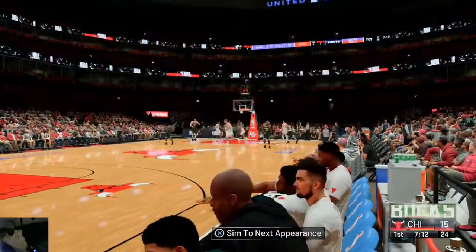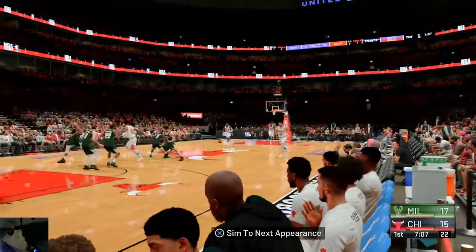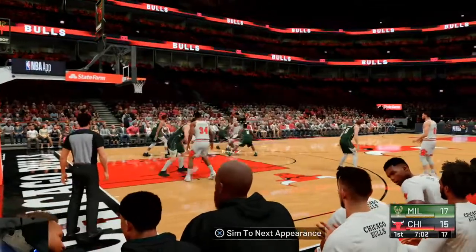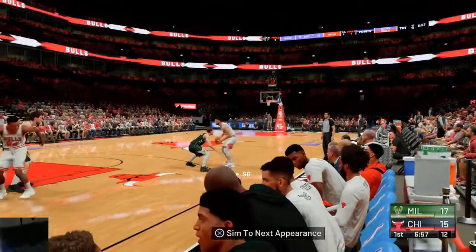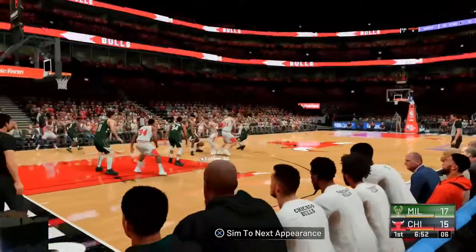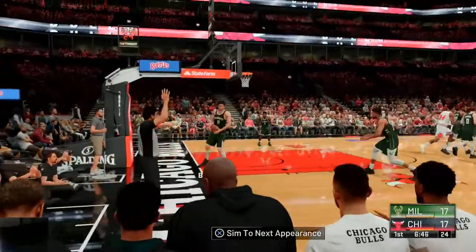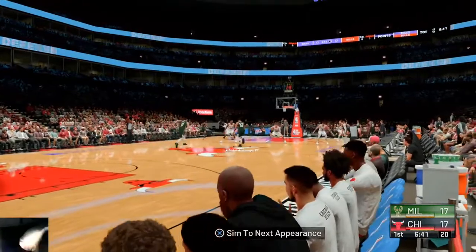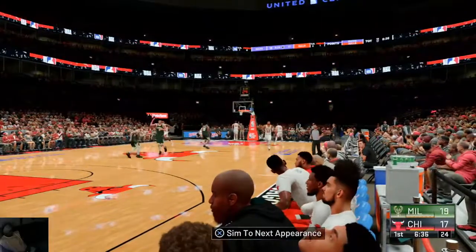Here's Antetokounmpo. Wow, hammering it in. I think Giannis loves that kind of stuff right there. His dunks sometimes get vicious. Outside, Porter. Here's the pass to Markkanen. Outside, LaVine. And the layup's good off the glass. He's got 10. The Bucks have gone 8 of 10 shooting, coming out very strong. Here's Giannis. And the slam dunk by Antetokounmpo.